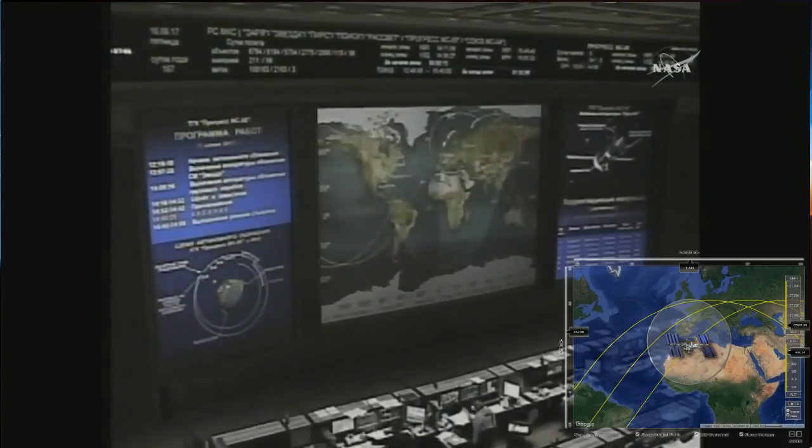So there we show all nominal system operations. We're not getting video yet at MCC Moscow. We are getting the video image from the Progress camera. So everything is in order here. Copy.